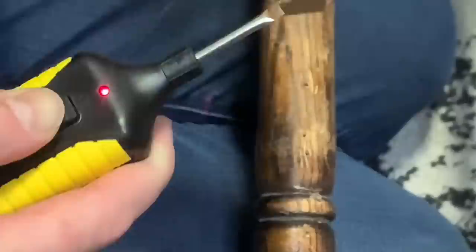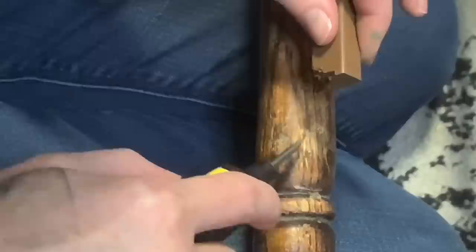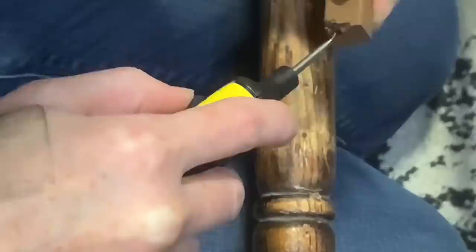Once I finished filling everything, I did go in with a very light abrasive and went over and sanded everything smooth. Again, I was trying not to hit wood, just kind of flushing everything out. And then I took my chalk mountain cleaner, went around and cleaned up the entire chair.